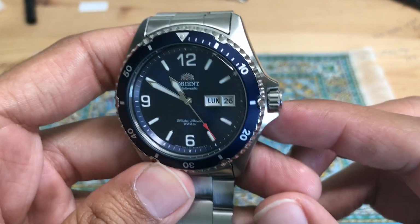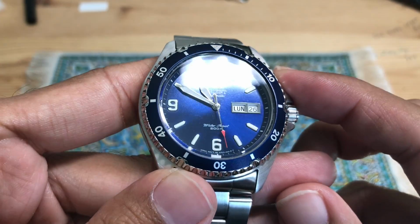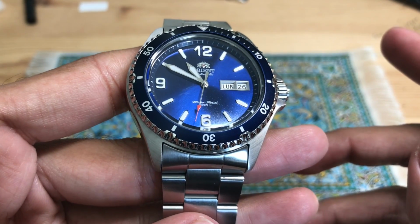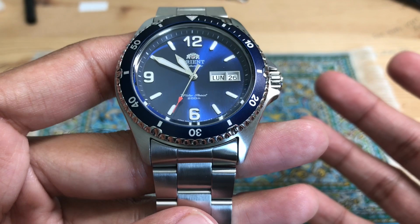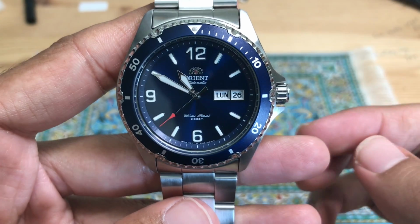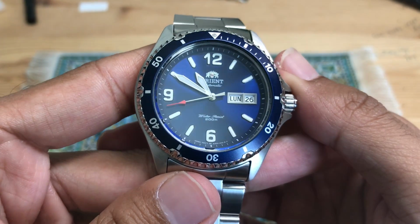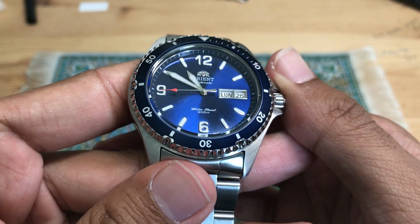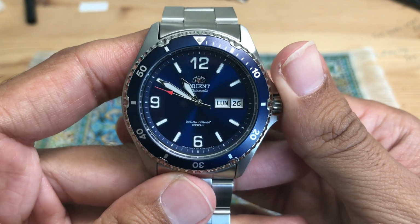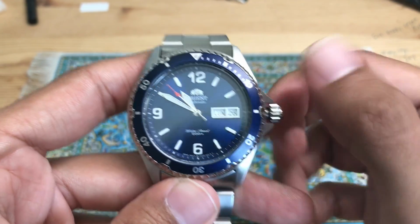The original case profile of the Mako, having that button, having that weird quirky button, it just became so iconic to the point where it was just something that made the watch fun. Even if it was potentially weird or inconvenient, it was just fun. That's gone now. And in a sense, this watch almost blends in too much with the rest of the crowd, but that's just my personal opinion.